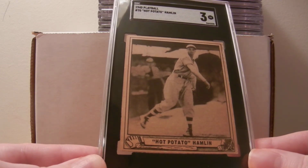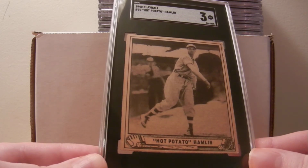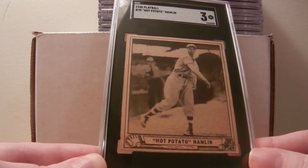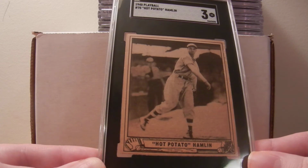And really happy to get this into the new holder. The old holder had kind of a crack on the case. There was like a big scuff mark in the center of the case. So the card looks fantastic in the new black tux there. So really like that. Here's the back of the card.